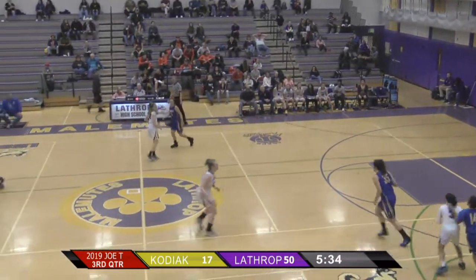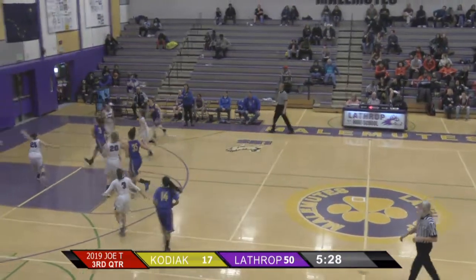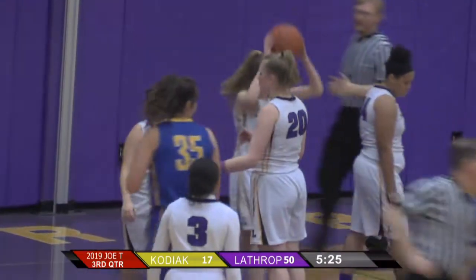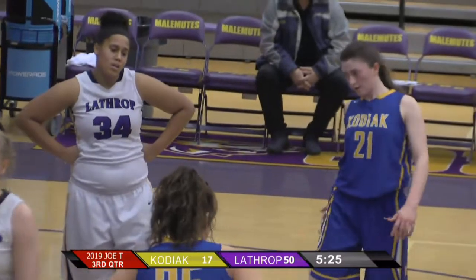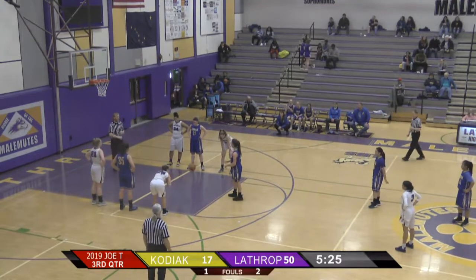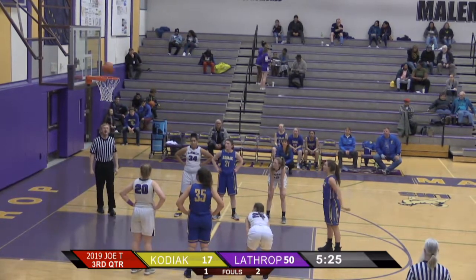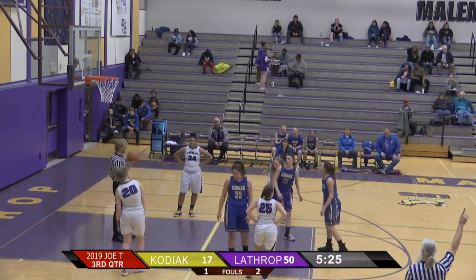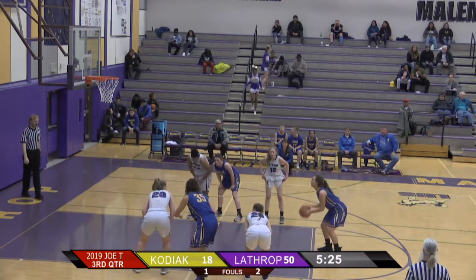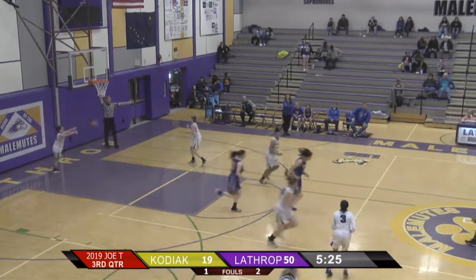So Spear is looking for possibly... Oh, and there's Kreischer. Good drive, and looks like it's going to be a block on Perez. I think Kreischer will go to the line to shoot two. Fouls on Antlon Perez. Kreischer at the line to shoot two. Kreischer has certainly been a dominant force for the Kodiak Bears this time around. The Lathrop cheerleaders calling for a rebound off of this one, and number two is up, and it is also good, which brings Kodiak to 19 points.